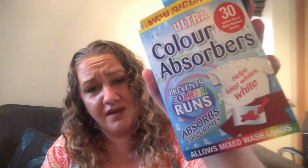So this is a product that is always going to be in my empties. It's a colour absorber, prevents colour runs. It says helps keep your whites white. I would never put white in with any other colour, and certainly not in with red anyway. But I do put it in just to stop the dye coming out, even if I'm obsessive with my washing.